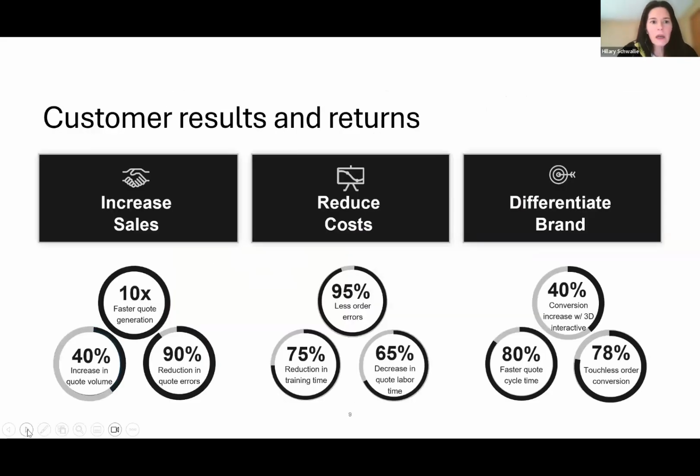And on this slide here, CPQ delivers real results and real returns. And these are some actual metrics from some of our real Infor CPQ customers. So I'm not going to read through all of them. This will be available as a recording, and you can take a closer look at that as well.